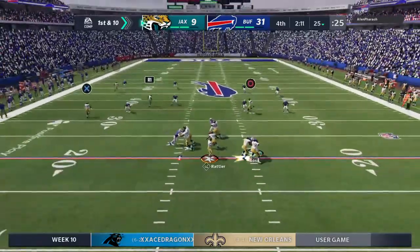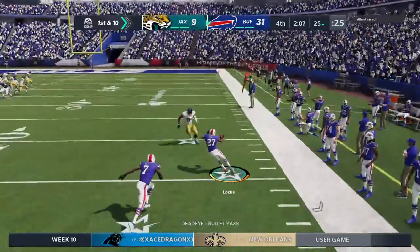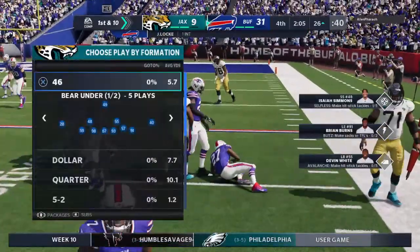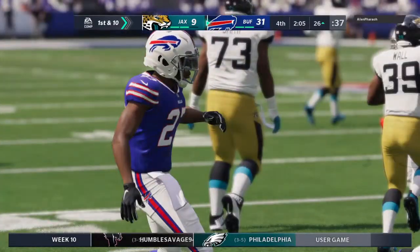Trying to shake off the interception from the last drive. He'll look to throw. And my goodness, another interception. He's picked off at his own 47. And a great return here gets this one all the way down to the 26-yard line. Just a little bit of a rough stretch.